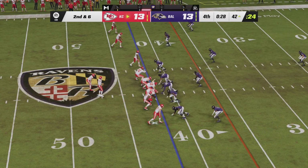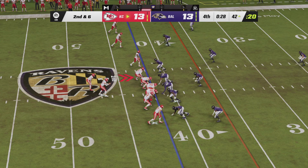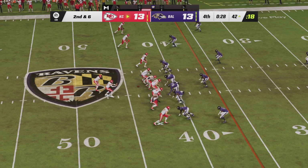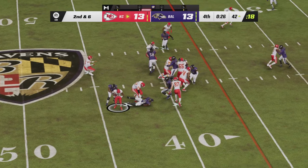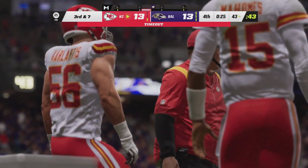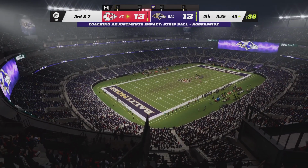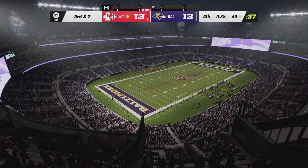Second down at 6 now from the 42. From the gun, they will run with McKinnon. And he is going to lose yardage here. Now another timeout called for by the offense. That'll leave them with just one remaining in this fourth quarter of play.